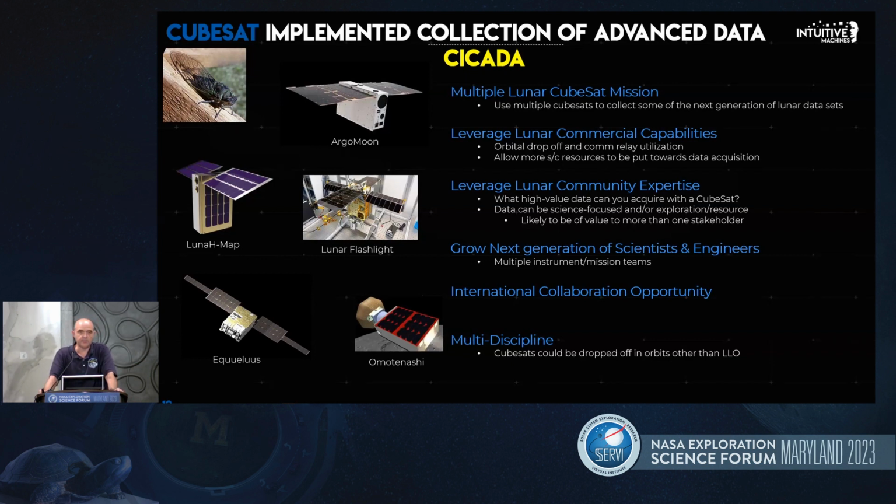We think it's an opportunity to really exploit the ingenuity of the science community. CubeSats are something very doable at the university level. So we can leverage the lunar community expertise, use it as a way of growing the next generation of scientists and engineers with real flight experience, good international collaboration opportunity. And then also could be multidiscipline. It could be stuff other than just lunar science. Thank you.